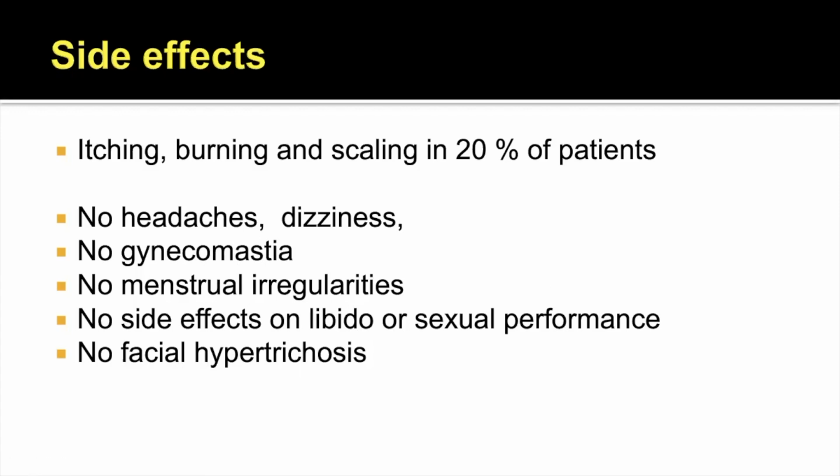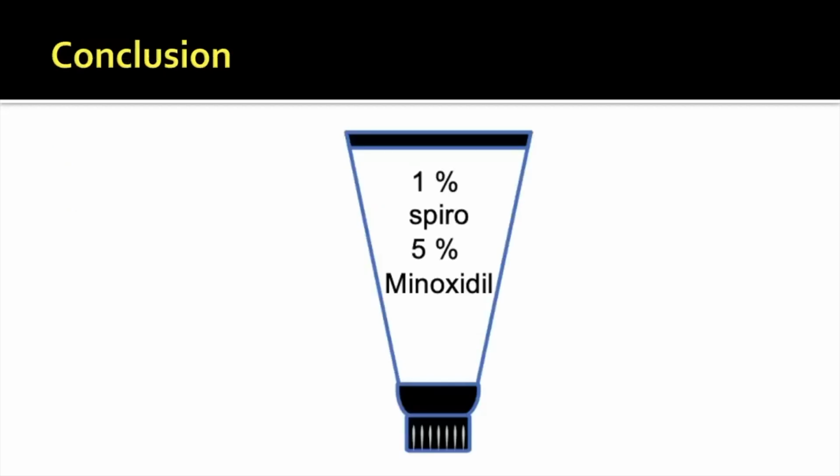One side effect which wasn't mentioned is smell. For those who are on our webinar tonight that are familiar with topical spironolactone, sometimes it has an odor, and this wasn't mentioned in the study. Perhaps this product didn't have odor, but it's certainly something to consider when you're making topical spironolactone.